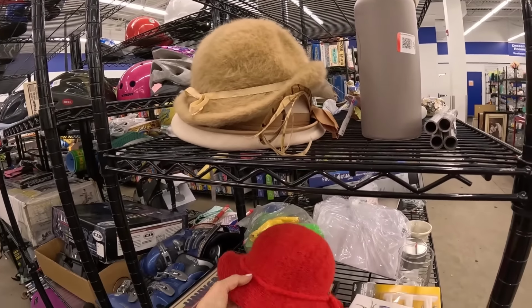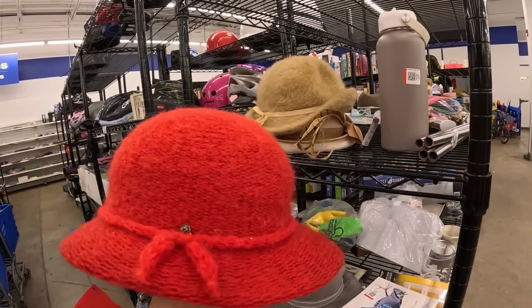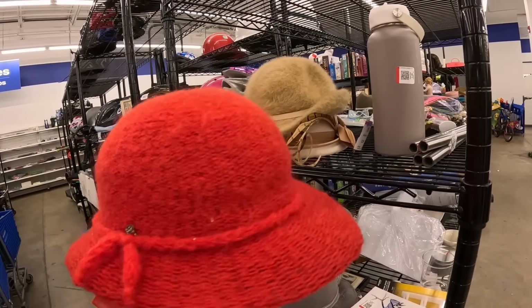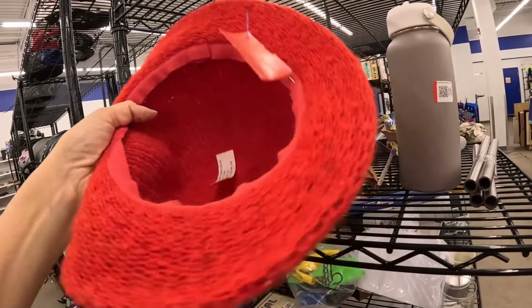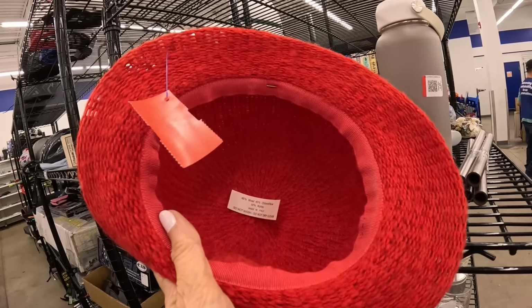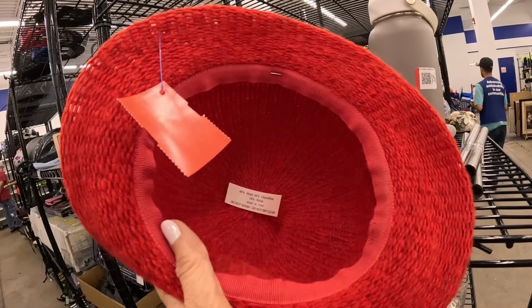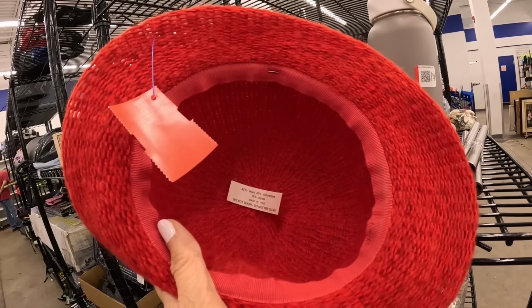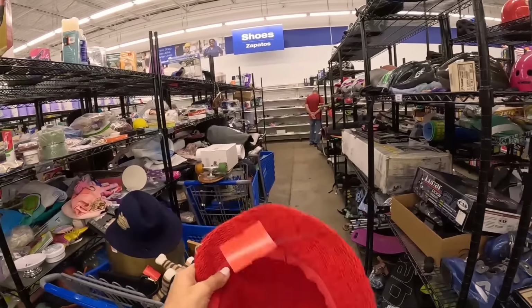Okay, this one's very cool. Look at this red one. Is this even knitted? Oh, it's got a little rosette hat pin on the side. And what does this say? 45% wool, 40% chloral fiber, 15% nylon, made in Italy. That is fantastic. We're going to go ahead and grab that one.